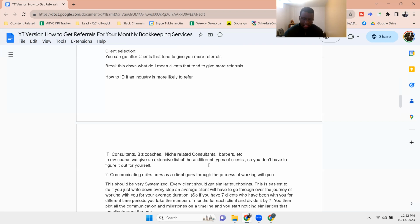Next, you can start identifying industries that are more likely to refer. So look at the types of industries where they're used to getting referrals. So barbers are not a bad one. They're probably not the highest monthly dollar amount you're going to get unless you get the whole entire barber shop owner, right? But they're used to getting referrals. Someone tells another person, tells another person, tells another person. So they don't have any problem or any hesitancy doing referrals because it's normal to them.